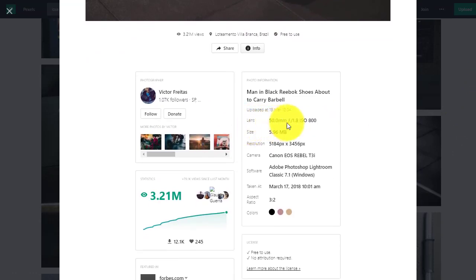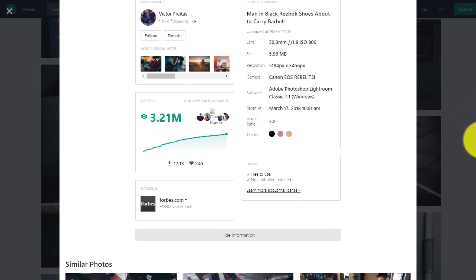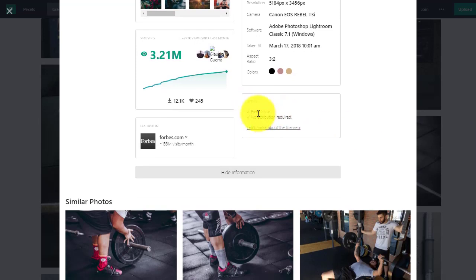For example, which kind of photo it is, by which camera it was taken, which lens was used, size, resolution, camera, software, when it was taken, aspect ratio, and colors. These are all the general information. If you scroll to the license, it says free to use, no attribution required. So it means you can use it anytime, anywhere you want. It doesn't really matter.